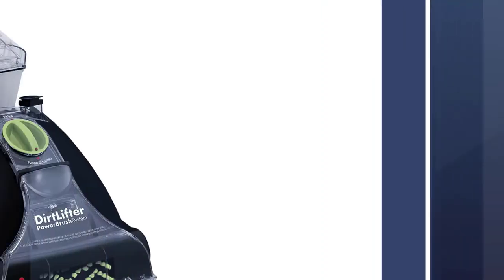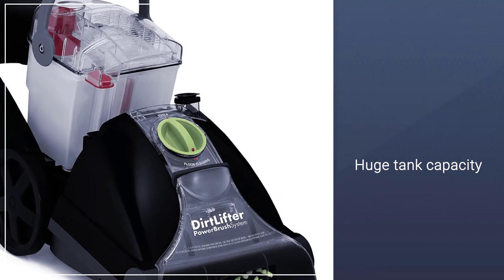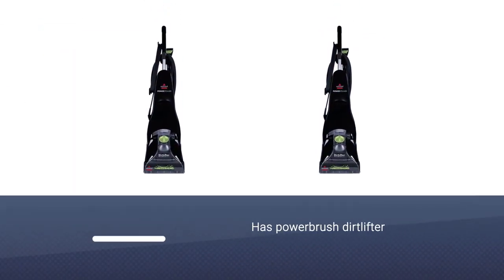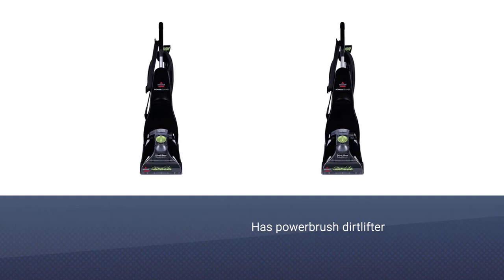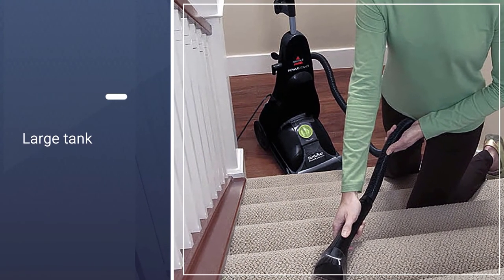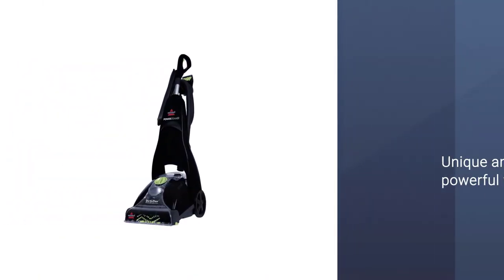This upright carpet cleaner has a power brush dirt lifter equipped with 5 rows for cleaning. It is a highly powerful and unique feature that only a few carpet steam cleaners can provide. To make things even better, this carpet cleaner has a rather big 2-in-1 tank water system that makes filling as well as emptying the water so easy.